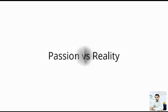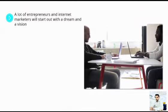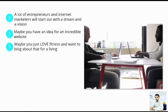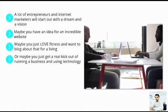Passion versus reality. A lot of entrepreneurs and internet marketers will start out with a dream and a vision, with something that they really believe in and want to make into a massive success. Maybe you have an idea for an incredible website. Maybe you just love fitness and want to blog about that for a living. Or maybe you just get a real kick out of running a business and using technology. Whatever the case, you know what you really want to do, but it's not bringing in the cash, at least not yet. So now you have two options.